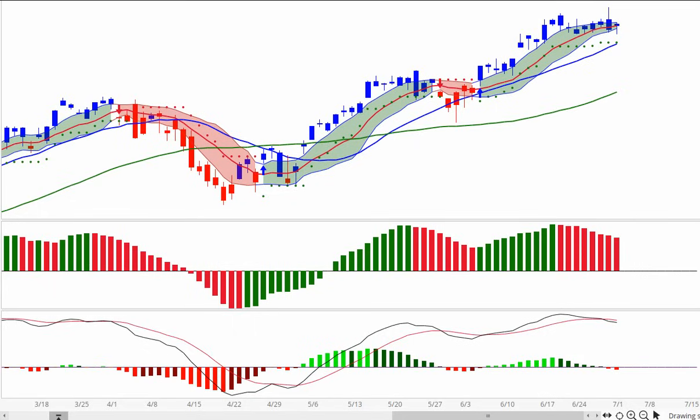S&P daily right here. Again, I'll be watching the cloud on these daily charts. I'll be watching to see if we hold above the 10-period moving average or not. That's the red line. I'll be watching to see, do we get any green here? Does it remain red and we start going lower? I'll be watching to see what happens. Do we get green or do we not get green? Do we get red here with the cloud or do we remain green?